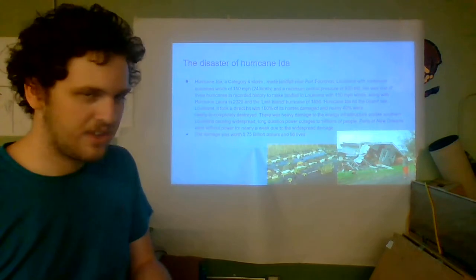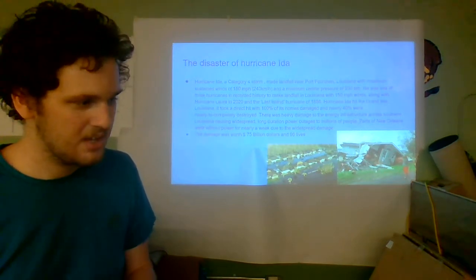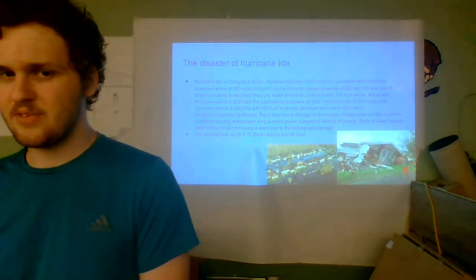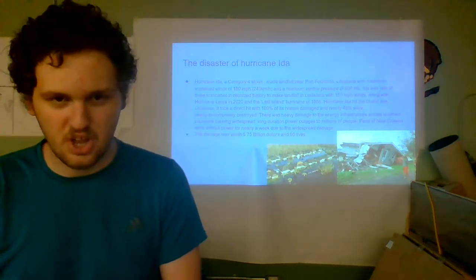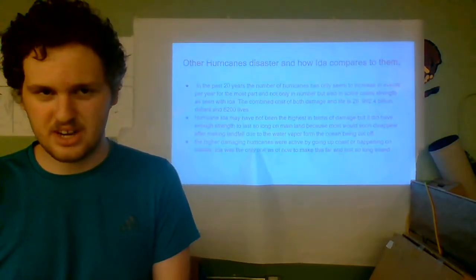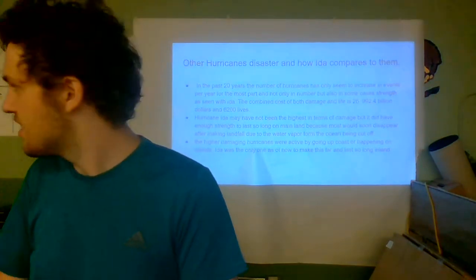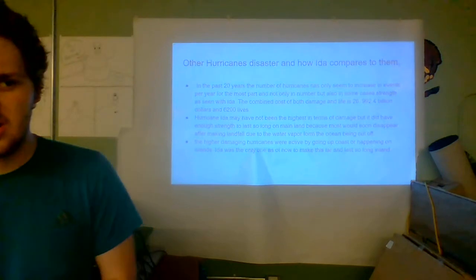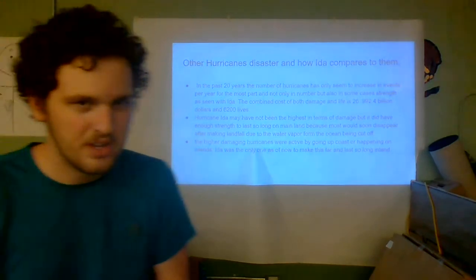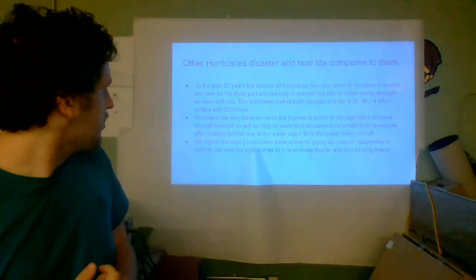To say that was a lot of damage would be an understatement. The damage, in cost of both money and lives, was $75 billion, and 96 people's lives were lost to that. But they weren't lost on the coastline, no. In the past 20 years, hurricanes have increased in number. The number of hurricanes only seems to have increased in events per year, or in some cases in terms of strength, as seen with Ida.